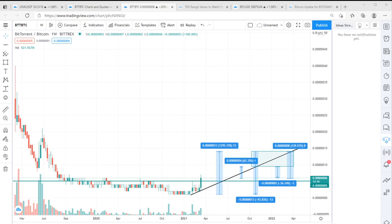Today we are looking at BitTorrent token, BTT, and its recent performance against Bitcoin.